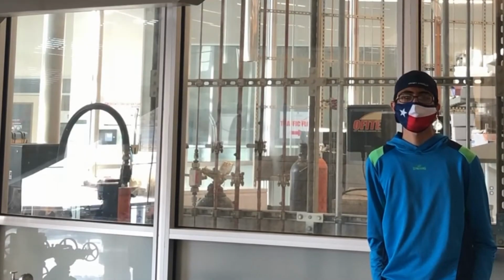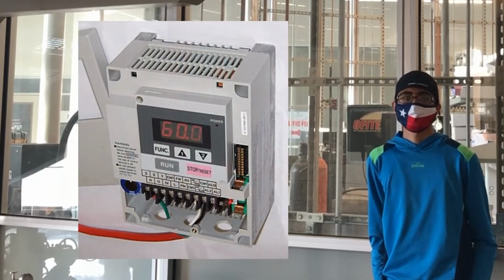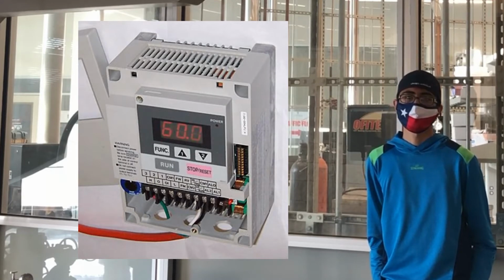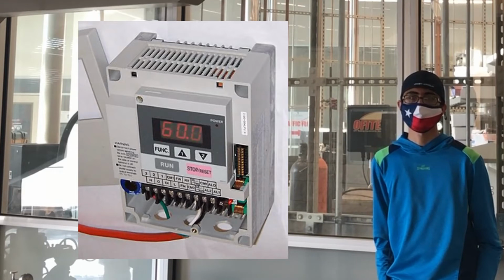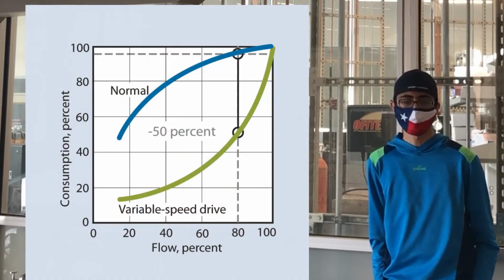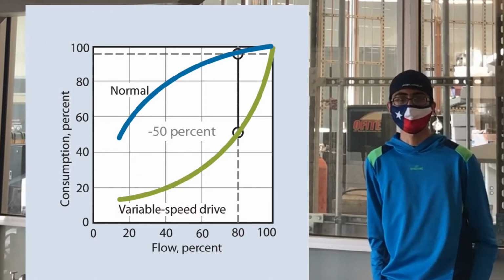Vacuum pumps can greatly benefit from the installation of a variable speed drive, or VSD. Such a device can modulate the speed and pressure of the vacuum pump system in the Venturi tube by using pressure reading sensors distributed throughout the tube system. This can save 50% or over on electricity costs and up to 80% off of energy usage.